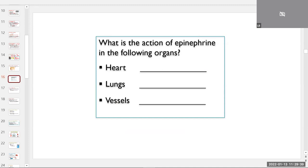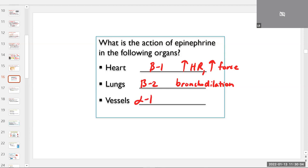Okay, review this. Epinephrine on the following organs: heart. We mentioned beta 1, and we mentioned increased heart rate, increased force. Lungs, beta 2, and that's going to cause smooth muscle relaxation, which is bronchodilation. Vessels, remember we said that's alpha 1, to cause vasoconstriction.